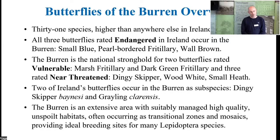The Burren is an extensive area with suitably managed, high-quality, unspoiled habitats, often occurring as transitional zones and mosaics, which provides ideal breeding sites for many Lepidoptera species, both butterflies and moths. Brian referred earlier to the eastern Burren region as an area with high butterfly biodiversity and populations. The reasons for that generally are that those areas are much more sheltered than parts of the west. There are a lot of habitat mosaics in those areas, particularly where scrub interfaces with limestone grassland, so that the shelter and the warmth are key ingredients.